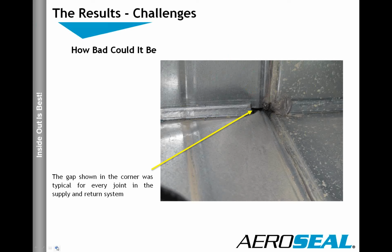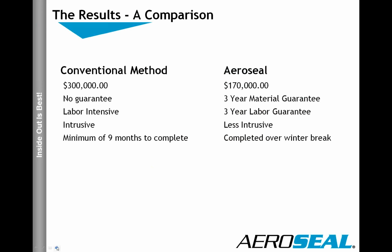So, everybody looked at it and said, well, how bad could this really be? Well, if you look at the picture, at every duct joint we had in excess of 2 square inches of hole. The installing contractor failed to install gasketing at any of the duct mate flanges. Next slide. So what we had, over this entire building, was a series of large duct leaks.